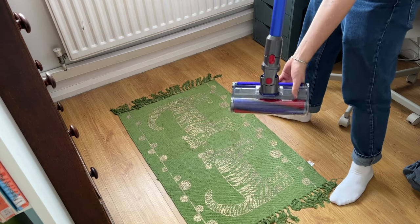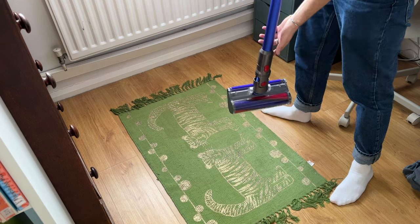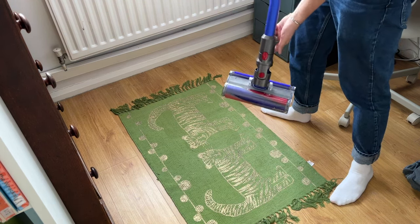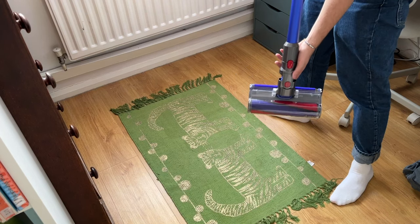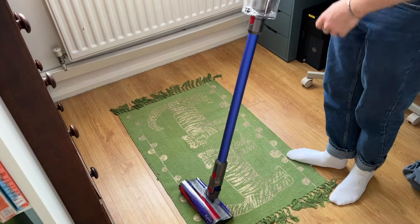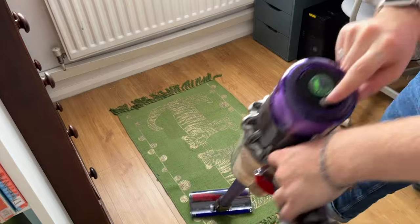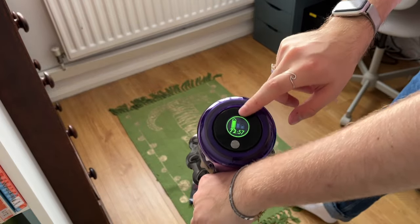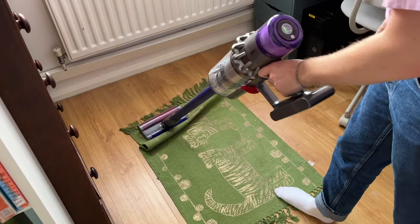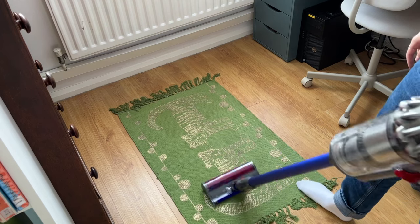I have got the foam roller attachment on it because that's best for hard floors, and I also figured as well it's a bit less volatile. Is volatile the right word? It's a bit less harsh than the brush, so it might suck the rug up less than a brush. I don't know, those are just my thoughts. So it's on eco mode, I hope you can see that. Okay, so I can push it, I just can't pull it back, that's fine.